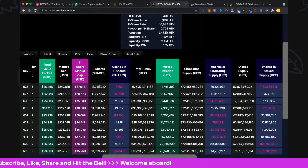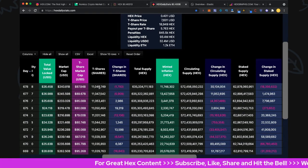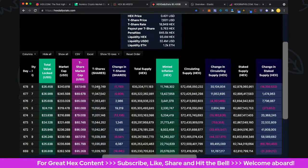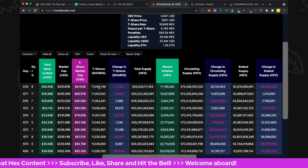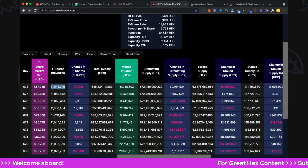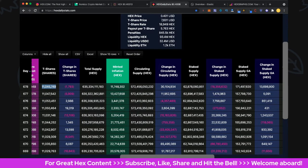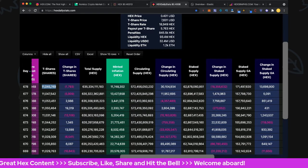T-shares, 11 million T-shares. So if you're trying to get T-shares, it's going to cost you around almost 19,000 hex per T-share. So you can see that the higher the price of T-shares gets, the fewer T-shares will be bought. Of course, T-shares expire as stakes mature. So it's going to be interesting to see how that number profiles over time, with new people coming into the ecosystem and old stakes expiring, that adds more favorable hex prices, so share prices. So that's going to be interesting to see play out.